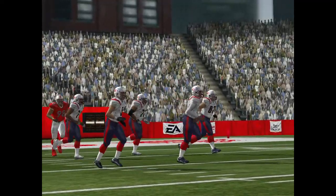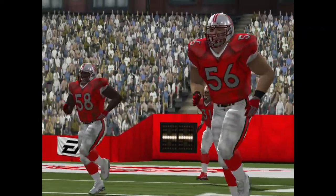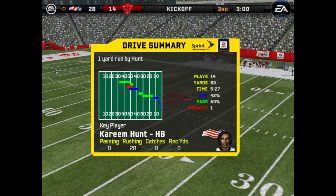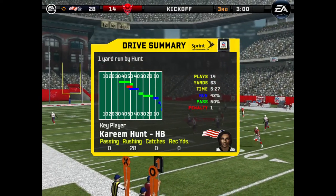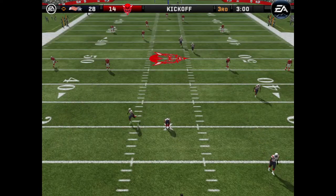Hunt was the key man on that drive, getting a lot of big yardage. He's a very tough runner to bring down, and when he gets those legs pumping and gets that kind of blocking, it signals a long drive for the defense.